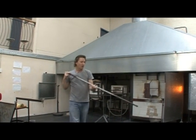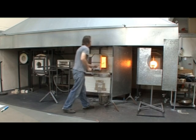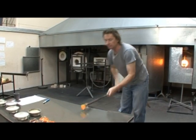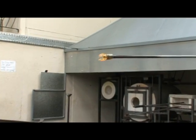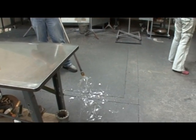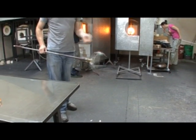So we use these hollow pipes to blow glass with. So I can blow down there. I gather the glass just the same way. You can either use the tools or the marver to move the glass off the end of the iron. And then by blowing down the pipe, you can blow bubbles. So the blowing of a vessel, like a bowl or glassware, involves setting up the glob of glass just the right way.